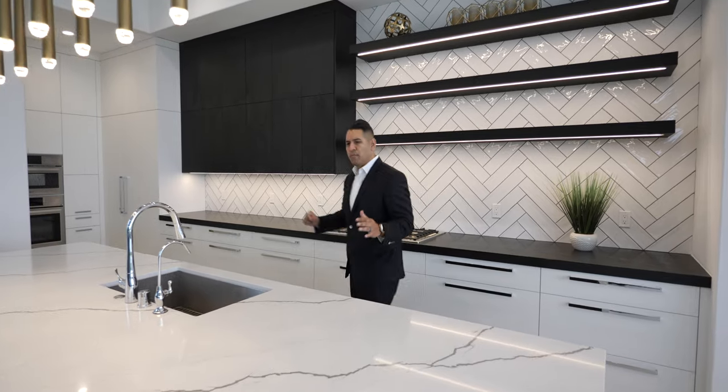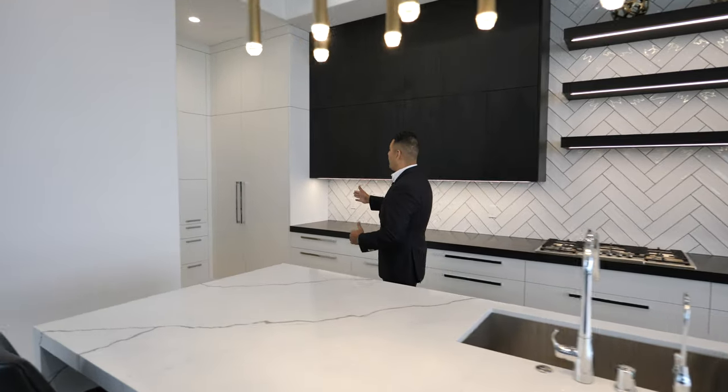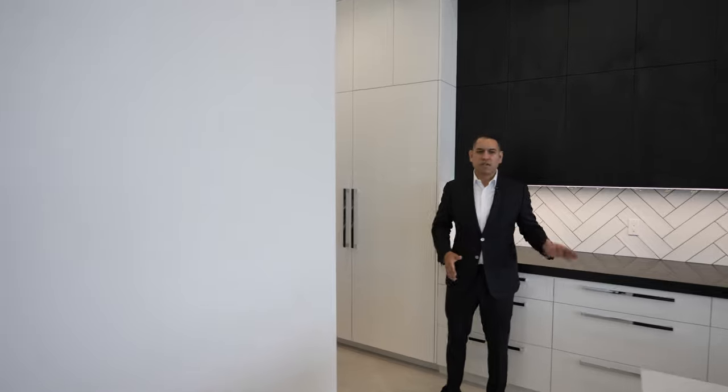You're probably wondering, JD, where's my fridge? Great question. The fridge is over here. It blends in with the cabinetry, so you can't even see it. It's right here, but you get Bosch appliances from microwave, oven, dishwasher, cooktop, and the fridge right this way, along with a nice walk-in pantry, okay?